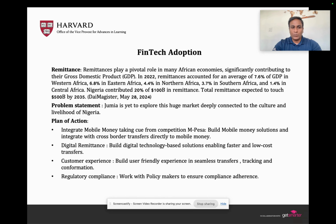It's deeply connected to the culture and livelihood of Nigeria. It's across the developing nations, right? Based on globalization, everybody moves out of the country, works, and sends money to their people. So that's one of the major areas and part of financial inclusion here. So how do we go about that? You need to do more analysis on mobile money, where your competitors are, current leaders like M-Pesa, who are leading the mobile money space, and you need to integrate that mobile money into cross-border transfers.